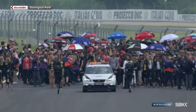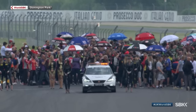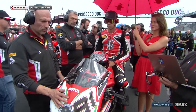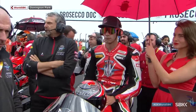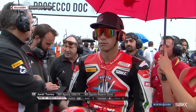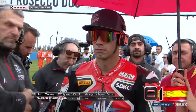You can see that we're just closing in on just over 5 minutes until the start of this race. 23-lap race, and Tom, just looking at our commentary box, I can see the wind is still blowing, and it's blowing in quite a few more clouds for these riders to deal with. Just looking at Jordi Torres, he was up on stage as well yesterday. Yep, he was, and doing a pretty terrible rendition of La Bamba as well with Taddy Mercado and Roman Ramos.